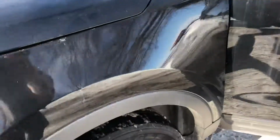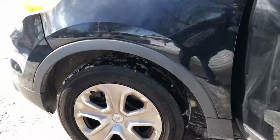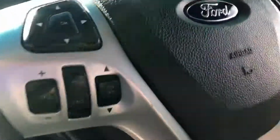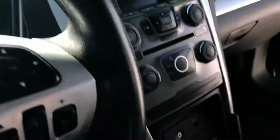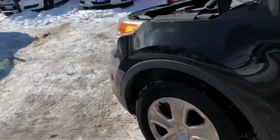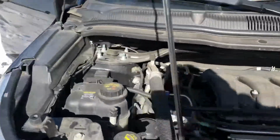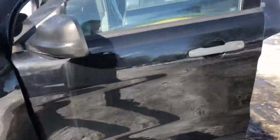There is no hail on the vehicle. The body's in really nice shape throughout. Goodyear Eagle RSA tires, unbreakable wheels, fireproof shocks, power windows, locks, mirrors, power driver's seat. No check engine, no airbag light, steering audio controls. Headliner's clean. Take a look under the hood. Battery's in good shape, vehicle started right up, no engine noise. All original parts on the vehicle as far as body.